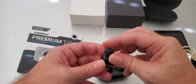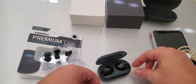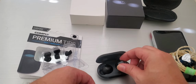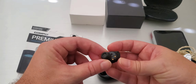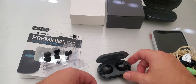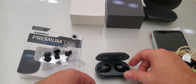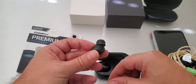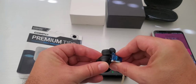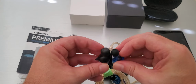Super cool idea. The reason you have to use a specific Comply model is that these have to charge in the case, so you need a tip that fits in the case and still lets you hit the contacts. That's why Comply has a special version just for the Galaxy Buds. Otherwise, Comply has normal memory foam tips in generic sizes, but they don't work for the Galaxy Buds. I think the Samsung Icon X's are probably similar. I always thought they're a bit shallow compared to your KZ style, which is probably true, and it definitely feels that way.